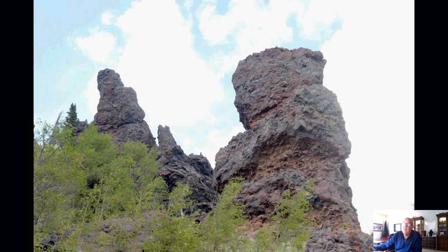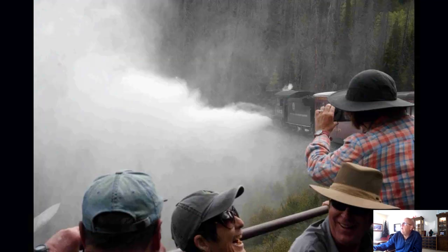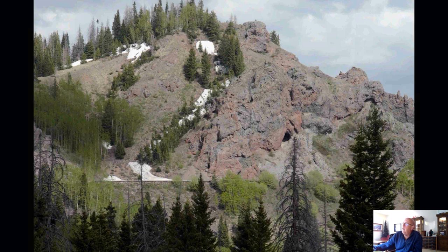More spires, more volcanics, more spires. There's kind of a fun picture. I always enjoy it when they blow down a little bit or cause a lot of action with the steam. There's the track we just came past. You can see it running across here. Notice the snow too. This is in June, and we're still melting snow up there.